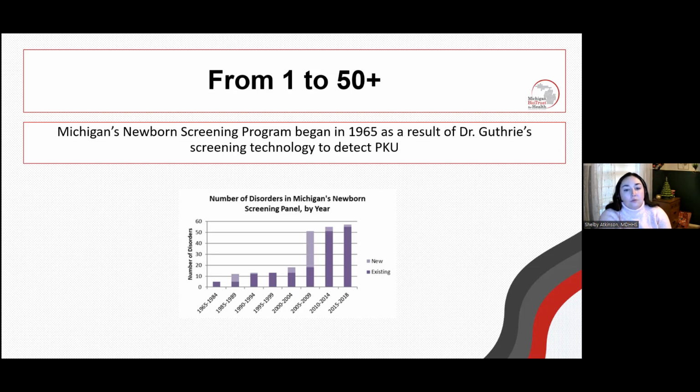And so the way that these disorders are added to our panel is we rely on a national committee called the ACHDNC, who reviews and makes recommendations to a recommended uniform screening panel. Newborn screening is actually not run at a federal level, it's state to state, so not all states are screening for the same condition. So here in Michigan, we do our best to stay aligned with our RUSP, which is that national recommendation. So they review nomination packets that are submitted to determine which conditions are a good fit for newborn screening based on the availability of a test, as well as ethical concerns, availability of treatment, and many other factors that go into deciding whether or not a condition is a good fit.